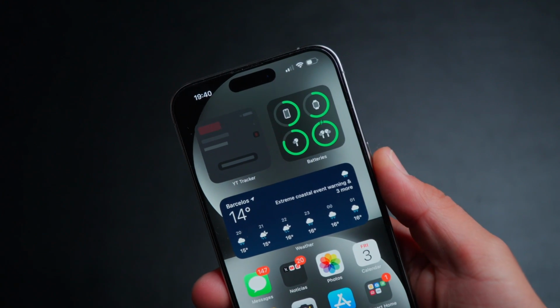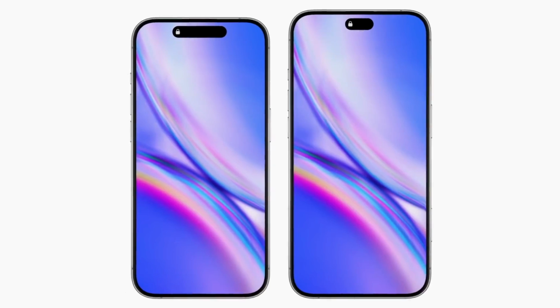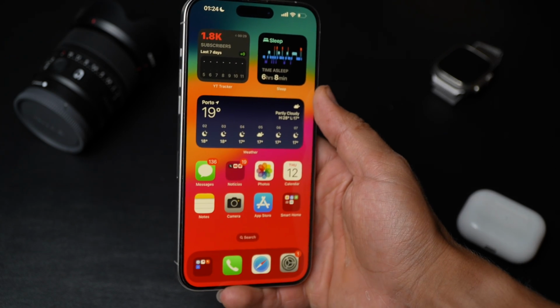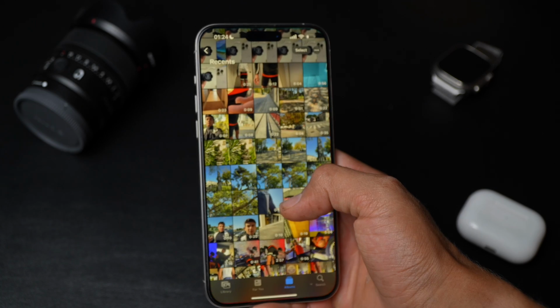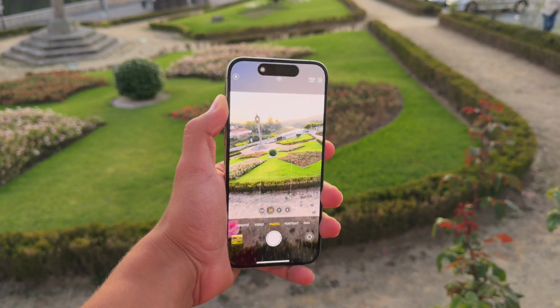The iPhone 16 Pro and Pro Max are going to get bigger displays just like it was leaked before. The Pro model is going to get a 6.3-inch display and the Pro Max model is going to get a 6.9-inch display. So both of these sizes are increasing by about 0.2 inches, which is actually a big difference. So expect the iPhone 16s to be bigger and have bigger displays.